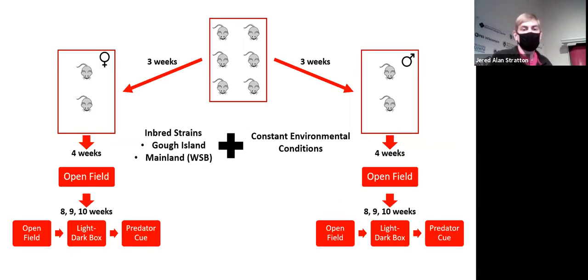So this is how I set out to address this question. At our colony here in Madison, we have inbred strains of Gough Island mice and mainland mice, all of which live in constant environmental conditions. This means the differences we see between these two strains come primarily from a genetic component.